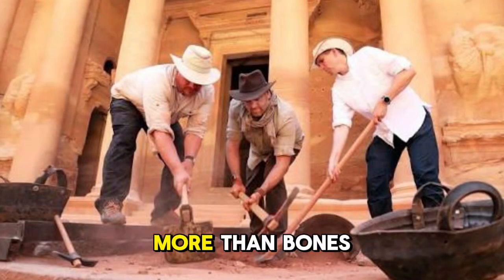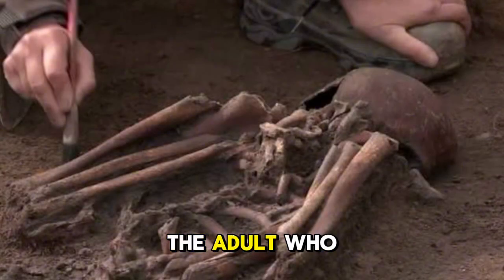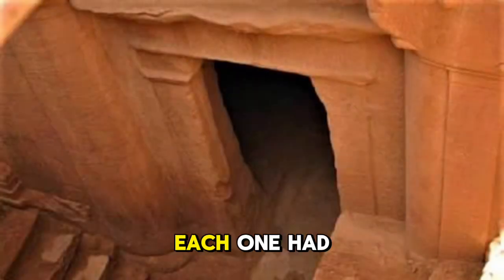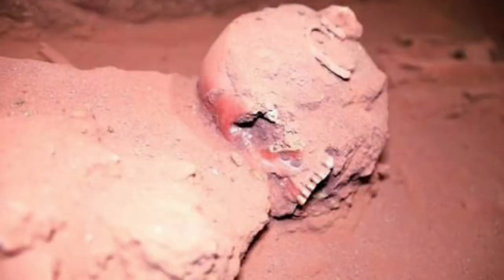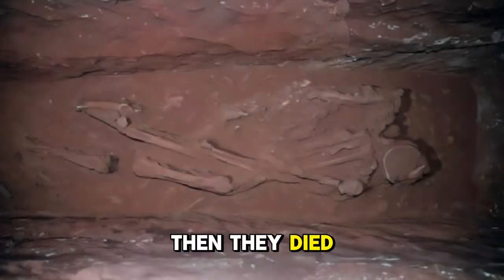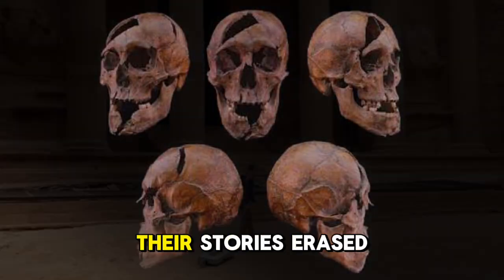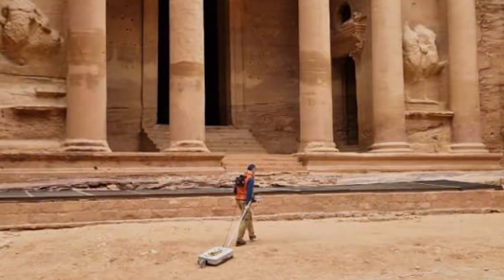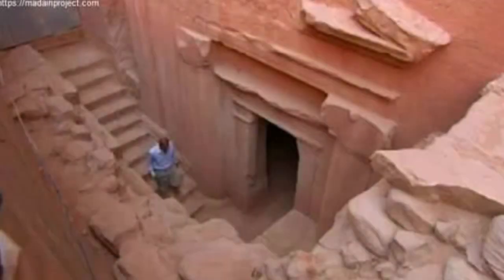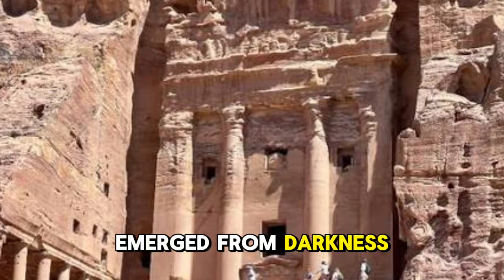The skeletons became more than bones now. They became people again. The child who died young, the adult who lay beside them, the person who held the chalice. Each one had lived. Each one had loved and feared and hoped. Each one had walked these same red rocks under the same bright sun. Then they died. And they were forgotten, their names lost, their language silent, their stories erased by time and stone, until a ground-penetrating radar saw what human eyes couldn't. Until scientists cared enough to dig carefully, until the truth emerged from darkness into light.